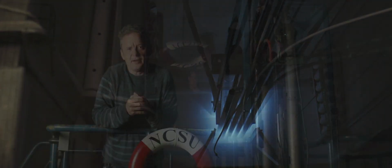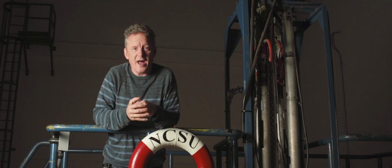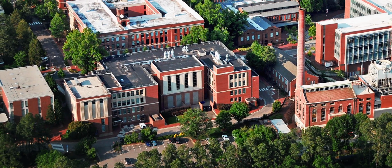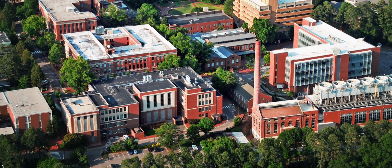With facilities ranging from nuclear reactors to sophisticated cryostats. With faculty solving theoretical and experimental problems. And with studies, both basic and applied, the NC State Physics Department works at the forefront of nuclear physics research.